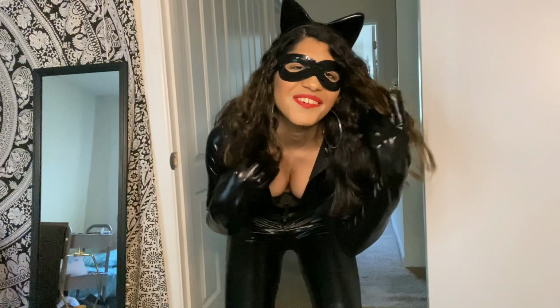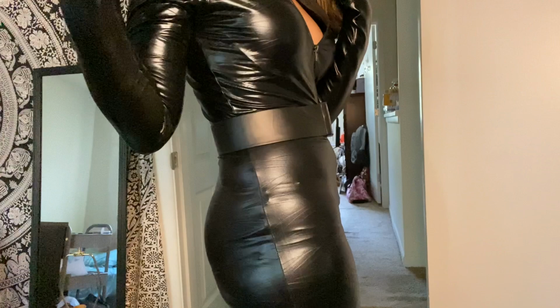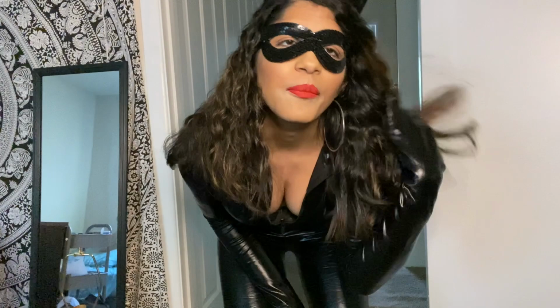This is the full look of this. I am obsessed. I love the jumpsuit. This whole entire catsuit is from Fashion Nova, actually, and I'm obsessed with this. It makes the butt look good, it makes me look good. I am honestly obsessed. I really wish I had somewhere to go, but I don't. That's sad, because 2020, but I really wish I had somewhere to go.